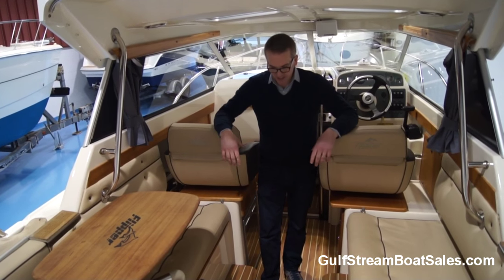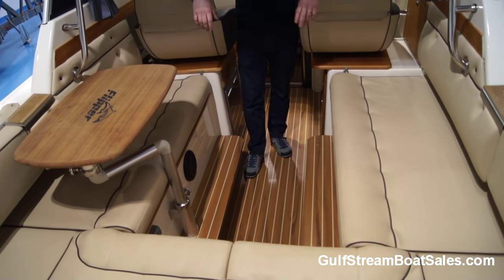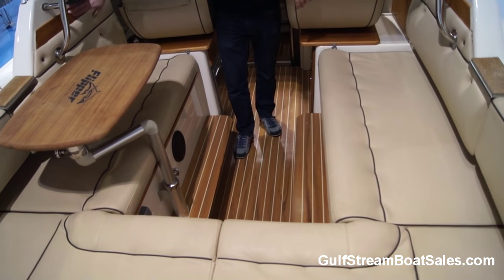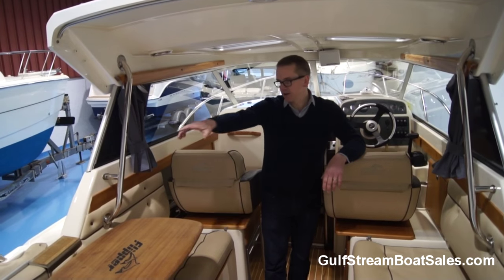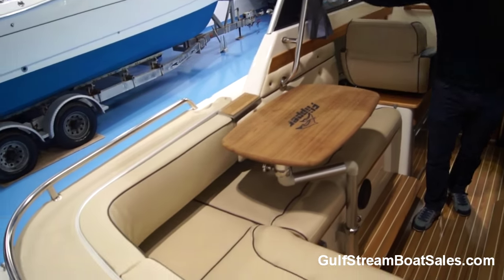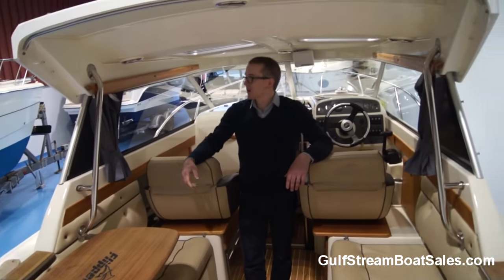We've got lovely teak flooring throughout with the white caulk lines in it. It complements the wood panel finishes around the hardtop roof here. And it's all stainless steel hardware, so we've got stainless steel rails around the back end of the cockpit, and big stainless steel handrails here on the back end of the hardtop roof as well.